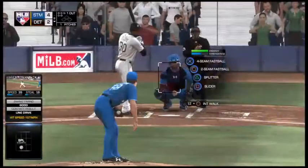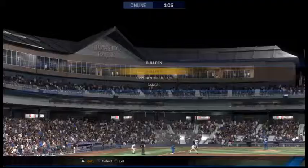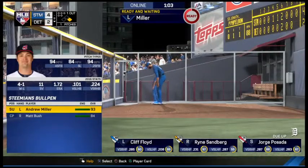So a runner at first now with number 30, Cliff Floyd.